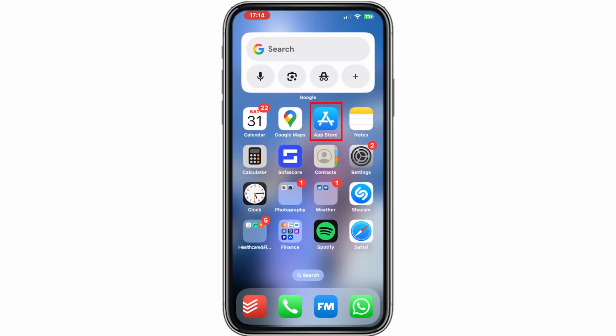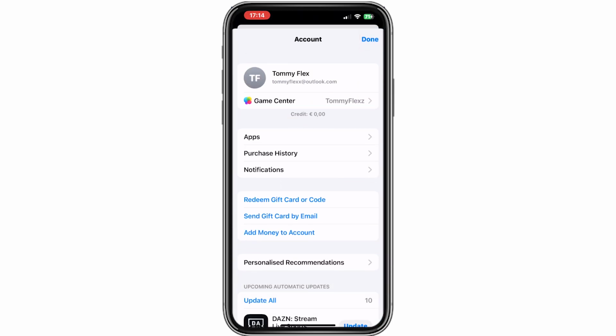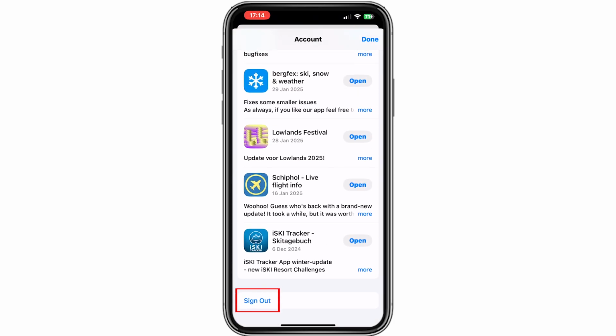Alright, then the last solution: if you go to App Store, we click here right in the top on our profile, and then what you need to do is scroll down to the bottom, where it says sign out. So click on sign out.